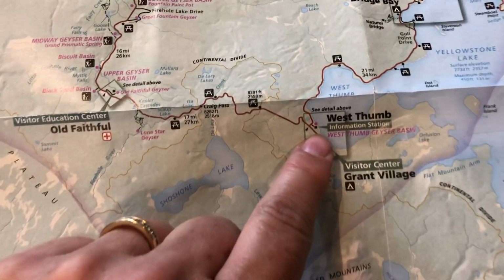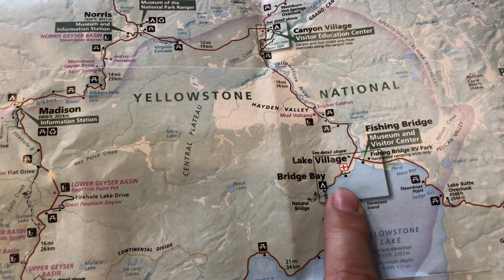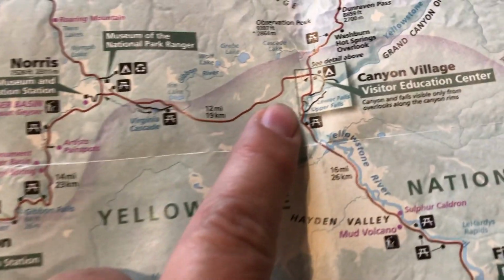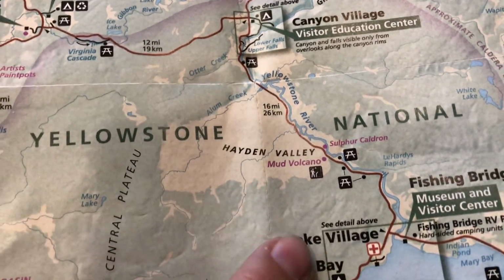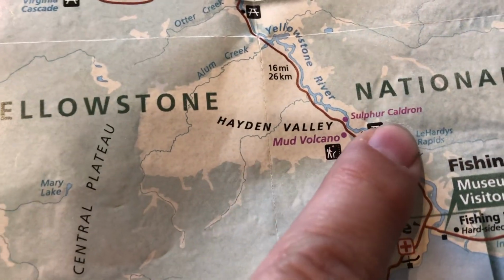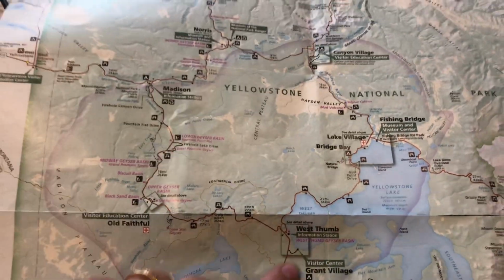So we went up through West Thumb, up to Bridge Bay, and the upper and lower waterfalls, all the way up to Canyon Village. And then when we came back, we hit the mud pots along here. Here they are, the mud pots and the sulfur craters. So we just did this section of Yellowstone.